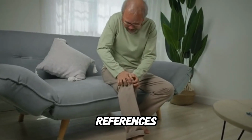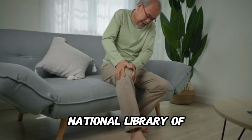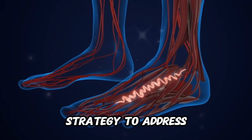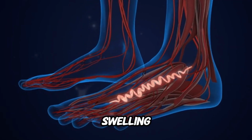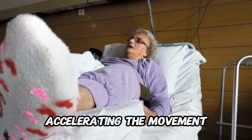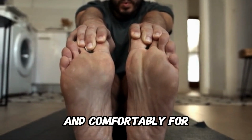Medical references, including Medline Plus from the U.S. National Library of Medicine, recommend leg movement and exercise as a home strategy to address leg and ankle swelling. Studies indicate that ankle pumping promotes venous blood return, accelerating the movement of fluid from the lower limbs. Here's how to do it safely and comfortably for seniors.